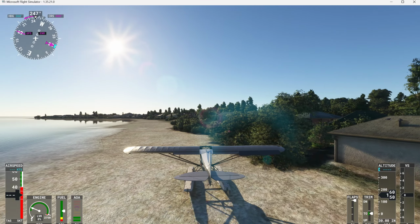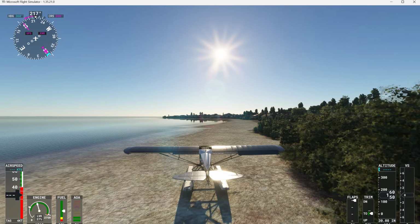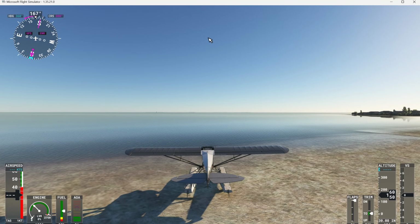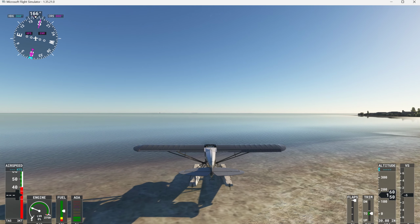Gears down for runway landing. There we go. Now we're back out in the water.